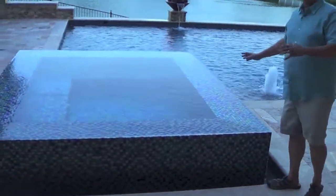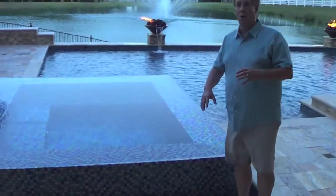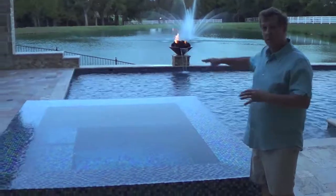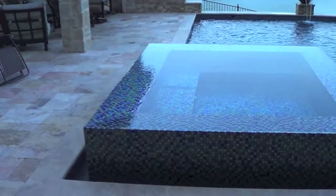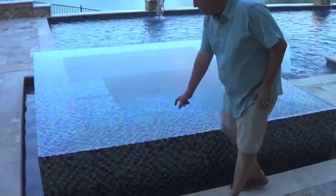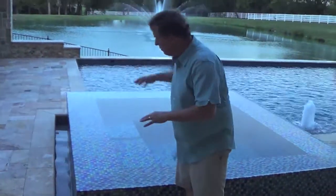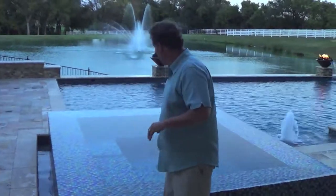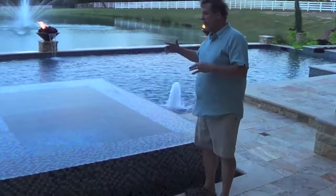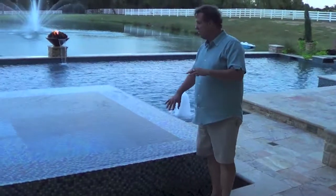So this is the Vanishing Edge Spa. Vanishing Edge, or perimeter overflow, or 360-degree overflow. The water goes over all 4 sides. So we have to have a channel all the way around to give us some space to have the water going right back into the pool. This spa very comfortably sits 6 people. It's all tile inside as well as the outside.